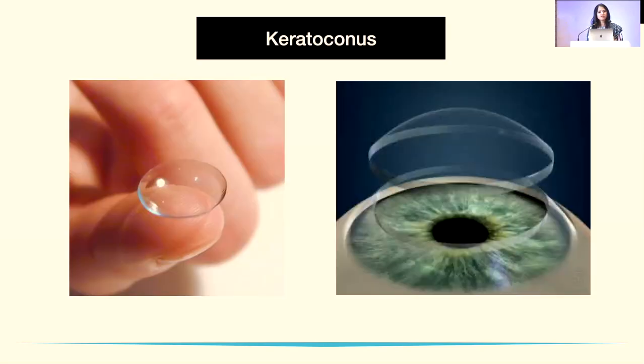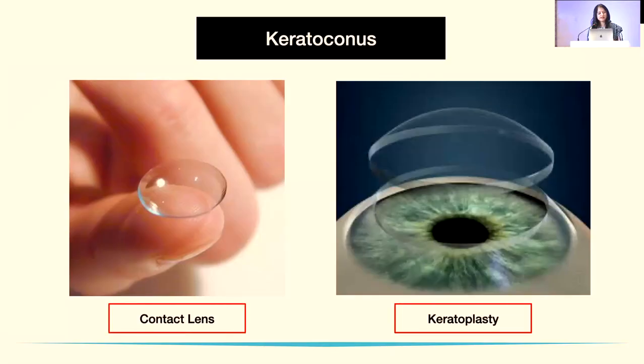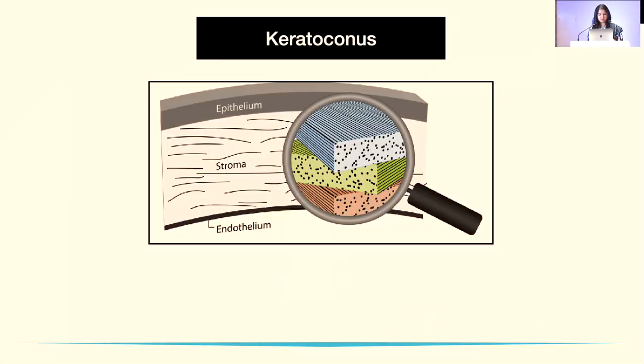Before C3R started for keratoconus, it was only contact lenses and keratoplasty which was used. There was nothing in between. So if contact lenses are not giving good vision, we would directly do a corneal transplant.